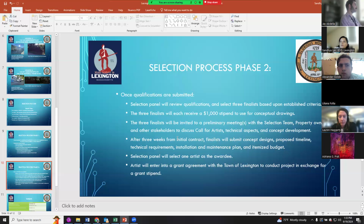The 3 finalists will be invited to a preliminary meeting with us, property owners, and other stakeholders to discuss the call for artists, talk about more technical aspects and concept development. This will be the opportunity for artists and their teams to interact with the property owners and business owners to solicit input and see what they're interested in seeing for both the mural and area activation process.